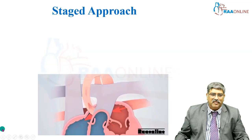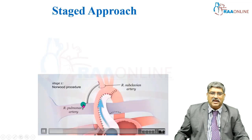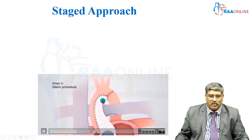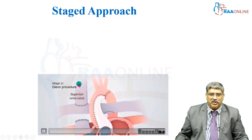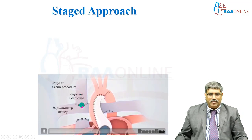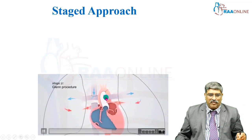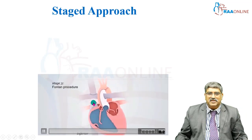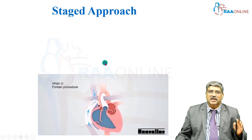So, coming to the various stage procedures, again I am repeating, the child with a single ventricle with the systemic outflow obstruction, you do in the first stage what is called the Norwood. In the second stage, you do what is called the Glenn procedure, where you connect the superior vena cava to the right pulmonary artery, that is stage 2, and you increase the pulmonary blood flow. And stage 3 is you connect the IVC also to the pulmonary artery. So, you have a new aorta, you have the entire systemic venous circulation going into the pulmonary artery. This is the staged procedure.